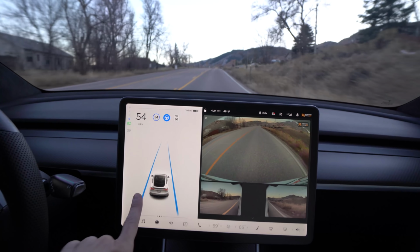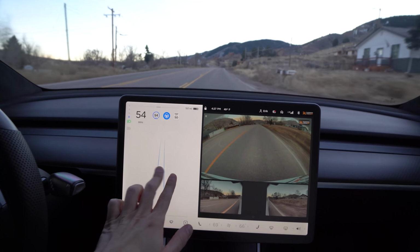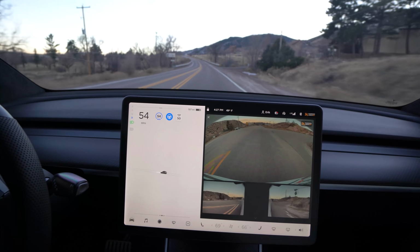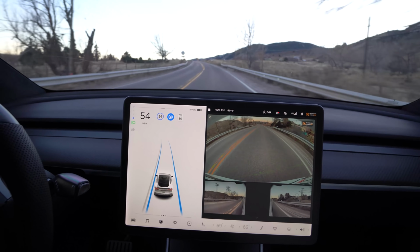I'm a fan because the car's way bigger and I like seeing more things. You can still move it all around if you want. And then if you leave it for a second, it'll actually spin around in a really cool animation, right, like that. I love that animation so much.